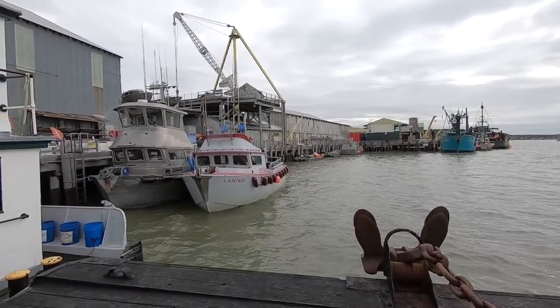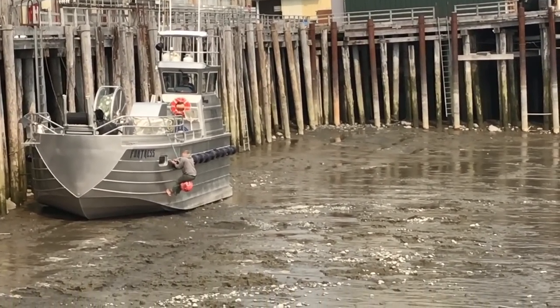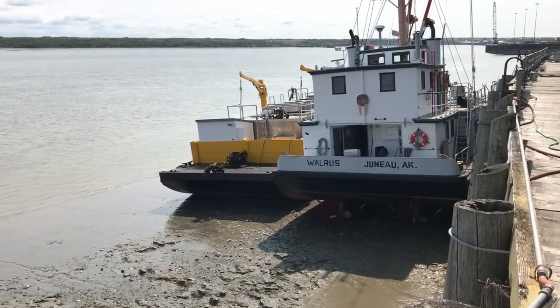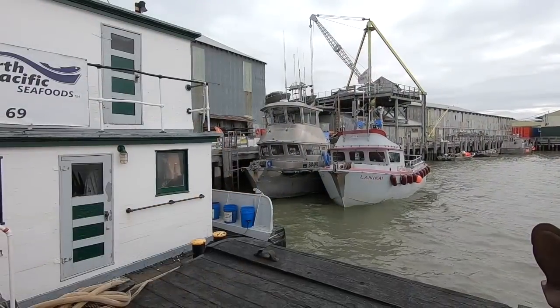I think the last video we were sitting in the mud. This dock does go dry at low tide, so we go from sitting way down. I think the tide is 26 feet. There's very high tide shifts here, can be up to over 30 feet. So we go from sitting down in the mud on the ground to being up almost level with the dock, which is nice.